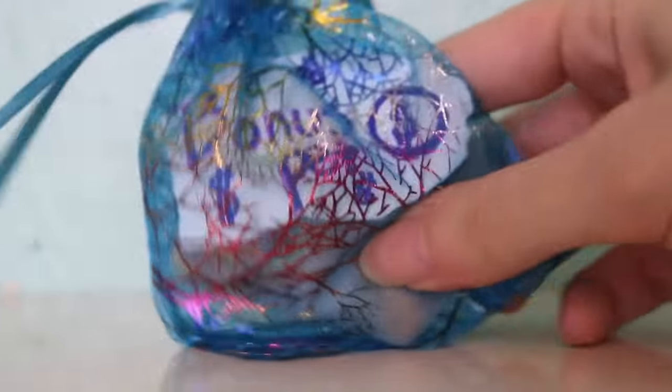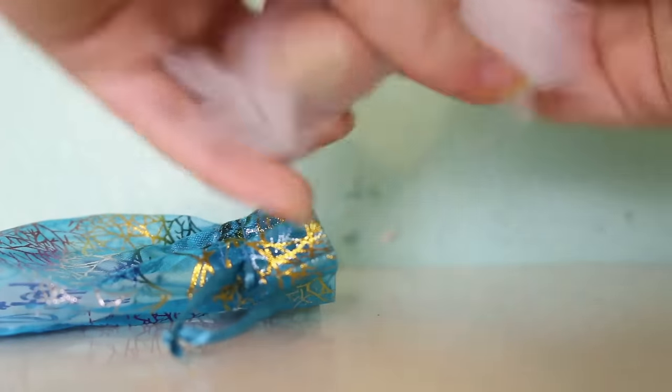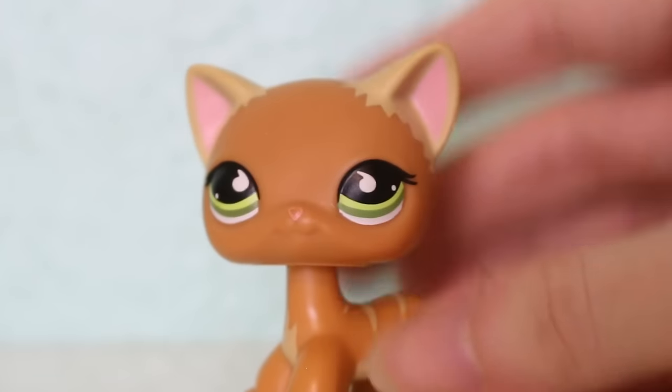Now, this is a surprise. In this bag, there's also a bonus pet. What the heck? LPS fan mail in my haul? What is this girl? Oh my goodness. Oh, this is really sweet of them.